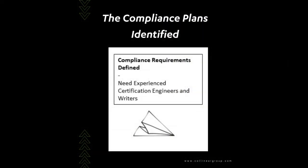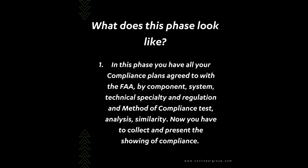In this phase, you have all your compliance plans agreed to with the FAA by component, by system, by technical specialty, and by regulation, with methods of compliance for design, test, analysis, or similarity. And now you have to collect and present that showing of compliance.